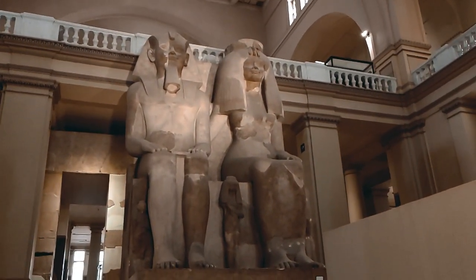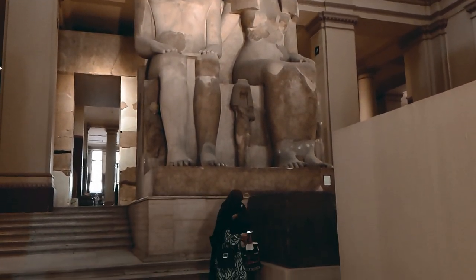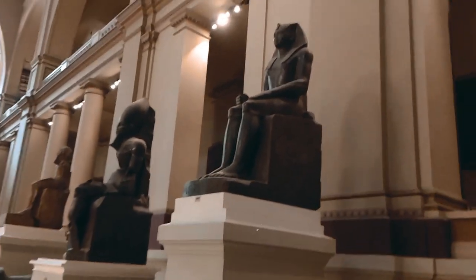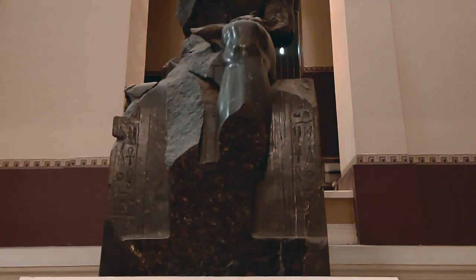This statue was originally at the mortuary temple of Amenhotep III at a place called Medinet Habu near Luxor. Two huge sitting statues of the king still remain at the same place. We shall visit the ruins of Amenhotep's temple very soon. This gallery is filled with large statues of ancient pharaohs.